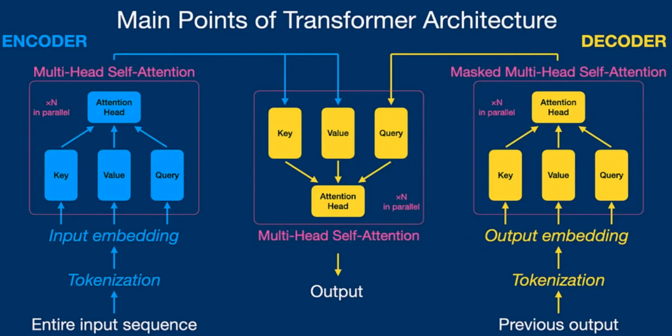Gotcha. So how does this transformer transform things? Well, it ditches that whole sequential thing entirely. It uses this attention idea. The model can focus on the most relevant parts of the input all at once to make its predictions. So it's like instead of analyzing everything in order, it just jumps to what matters most.